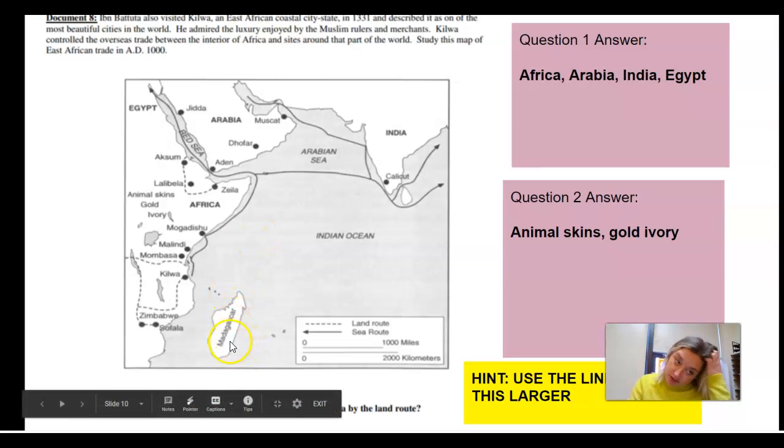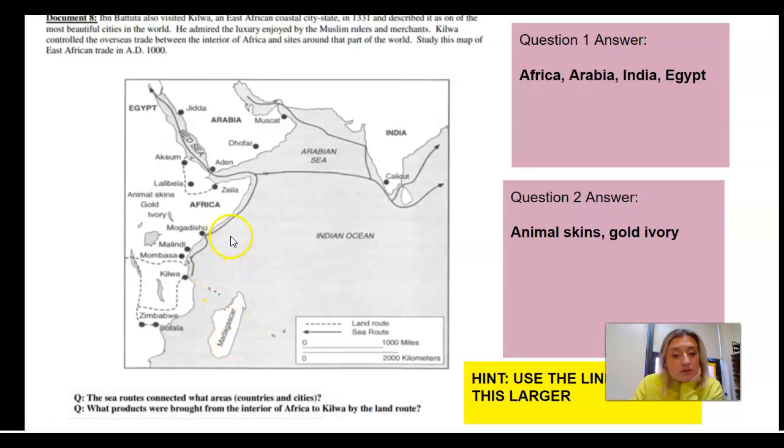And then, what products were brought from the interior of Africa to Kilwa by the land route? This one was kind of tricky. You had to really look at the map. The interior means inside, so not on the coast. What was traded to Kilwa? Going down, we see it's animal skins, gold, and ivory.